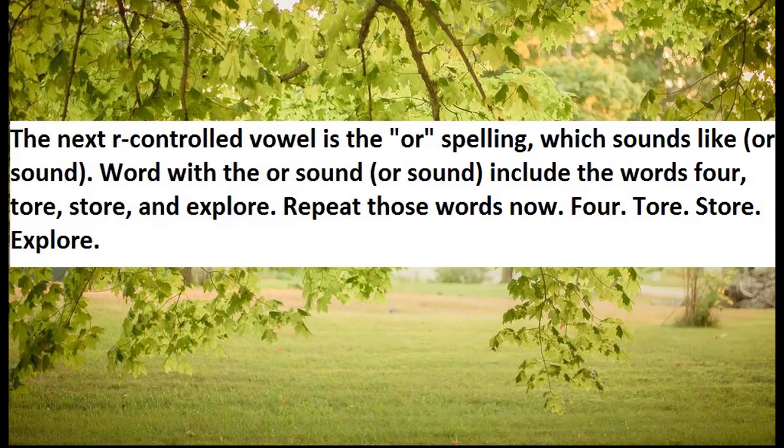The next R-controlled vowel is the OR spelling, which sounds like or. Words with the OR sound, or, include the words for, tore, store, and explore. Repeat those words now. For, tore, store, explore.